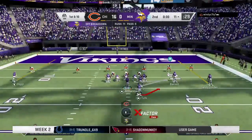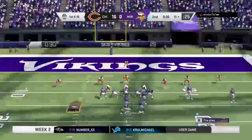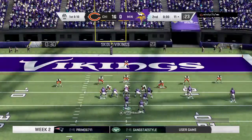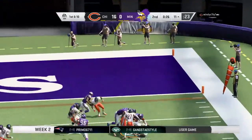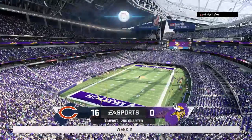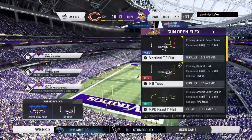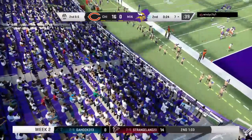First red zone chance now for the Vikings. They've got a 1st and 10 at the 11. They'll run it now out of the gun. And here he'll get it down to the 7. Now the Vikings will use the 2nd of their timeouts as they'll stop the clock with 24 seconds to go in this first half.